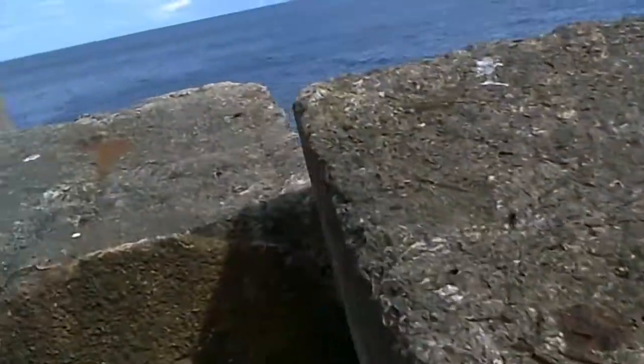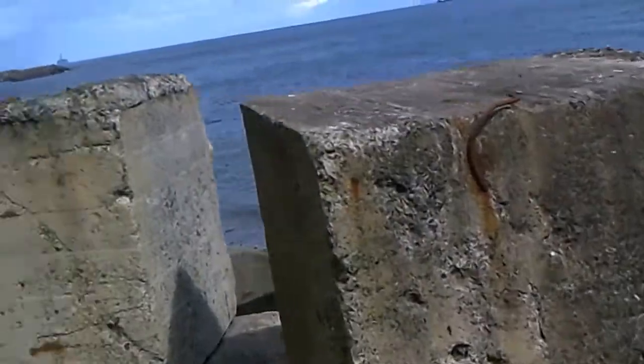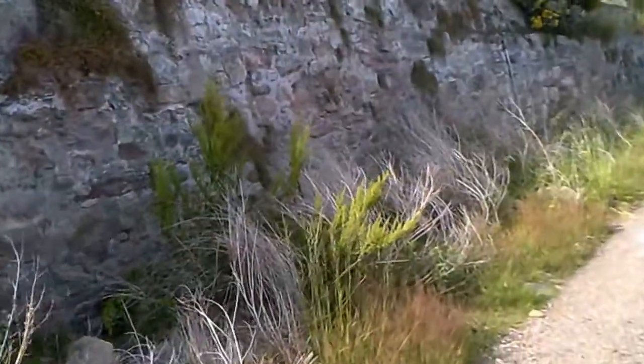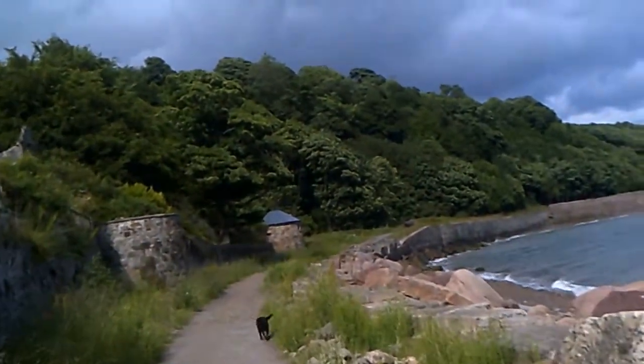Castle. Mm. That's a bit long. But then you've got these towers. I really have to go home and look into this, get the exact location and that. There's a total perimeter wall all the way along, right to the end there. What the hell is that?